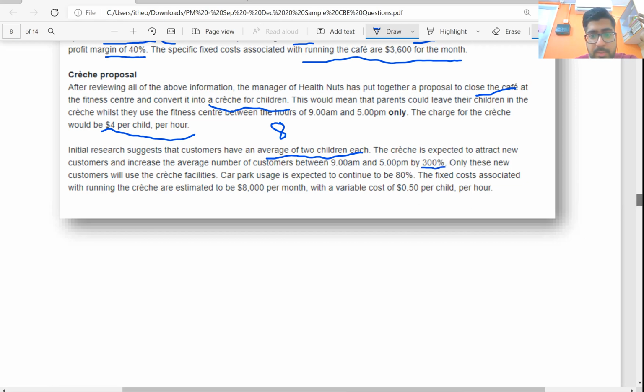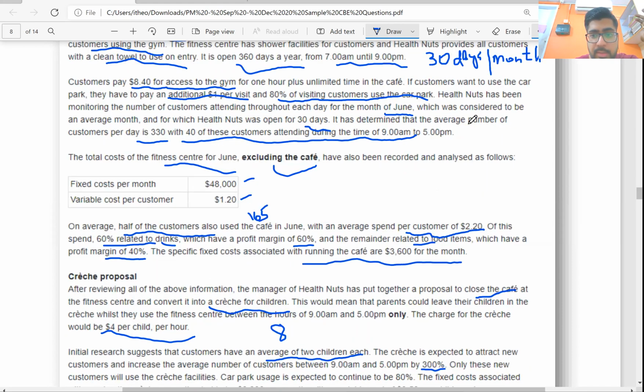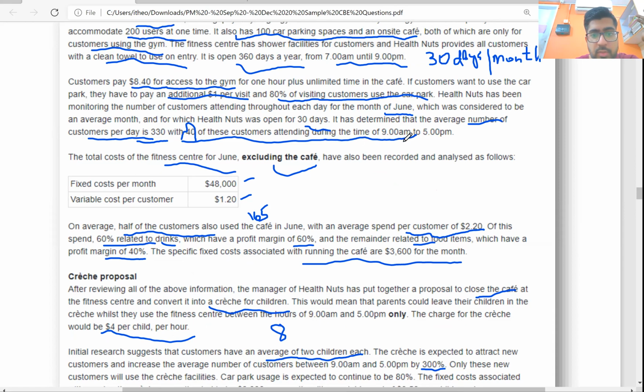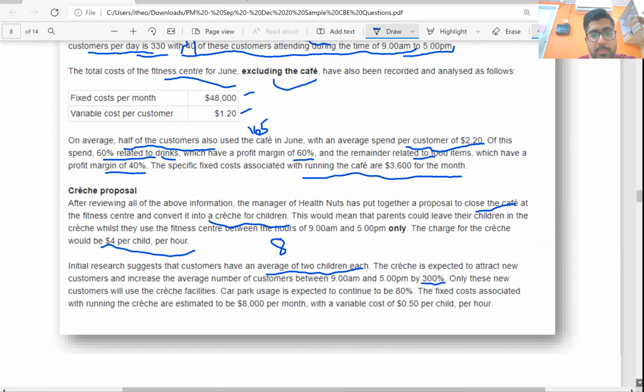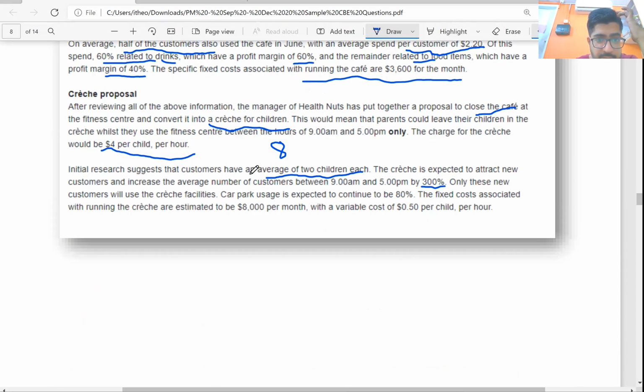If you can see, the average number of customers per day is 330, with 40 of these customers attending during the time of 9 a.m. to 5 p.m. So 40 customers come during 9 a.m. to 5 p.m. Initial research suggests customers bring an average of 2 children, so they're paying 4 per hour, 2 children, 8. Creche is expected to attract new customers, increasing the number of customers between 9 a.m. to 5 p.m. by 300%.